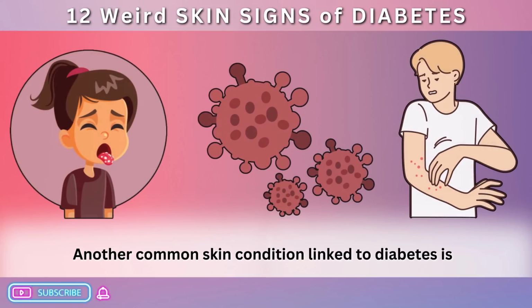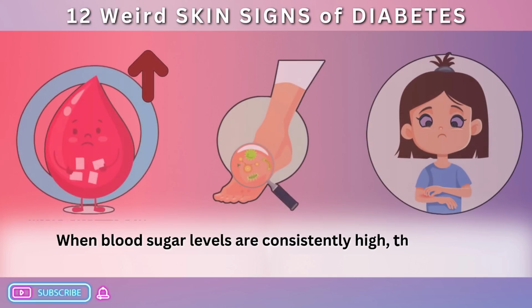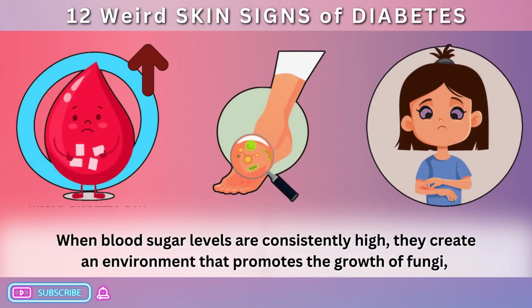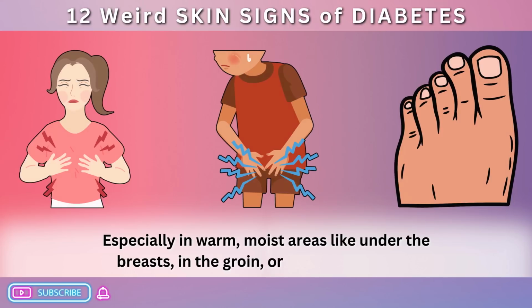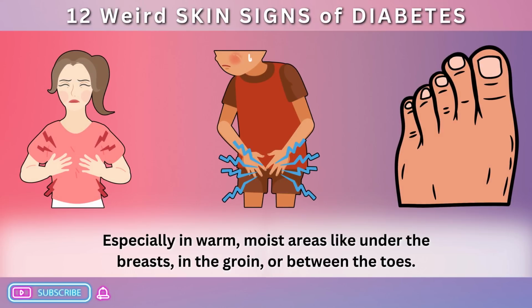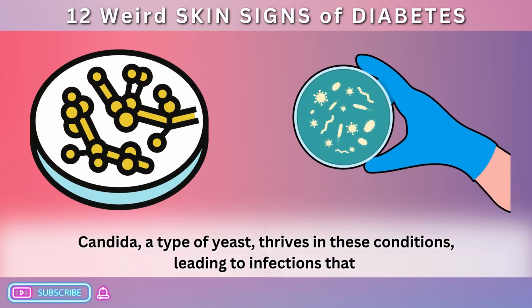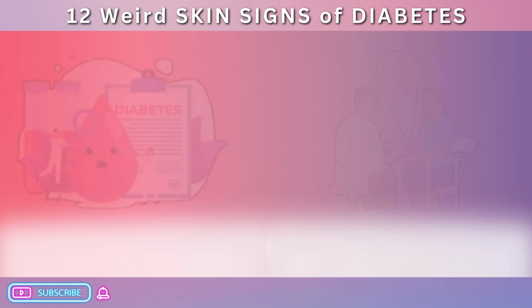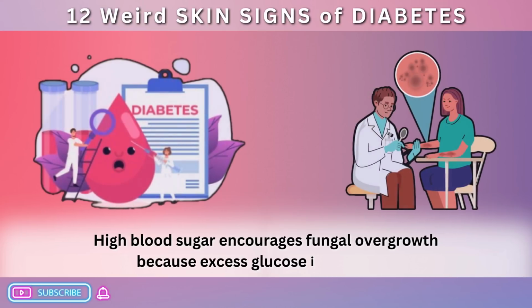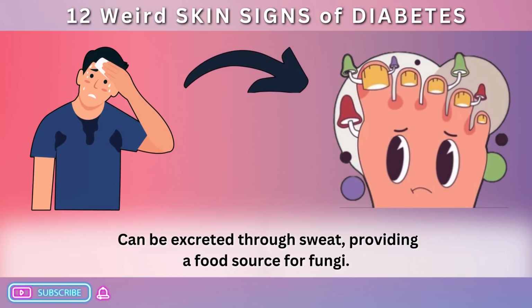Another common skin condition linked to diabetes is Candida infections, or fungal skin infections. When blood sugar levels are consistently high, they create an environment that promotes the growth of fungi, especially in warm, moist areas like under the breasts, in the groin, or between the toes. Candida, a type of yeast, thrives in these conditions, leading to infections that can cause symptoms like redness, itching, irritation, and discomfort. High blood sugar encourages fungal overgrowth because excess glucose in the body can be excreted through sweat, providing a food source for fungi.